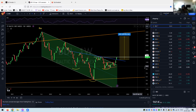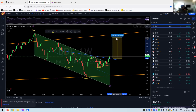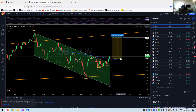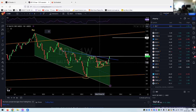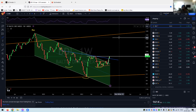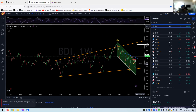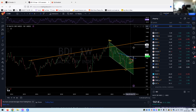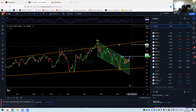Weekly candles here. Look at the BDI right there. You have the measured move, which is triggered up here. And this was a bearish flag, but clearly it broke to the upside and took out the neckline right there. In my view, we could go as high as 4,460, maybe all the way up here, with a bit of an overperformance for that index, the BDI.